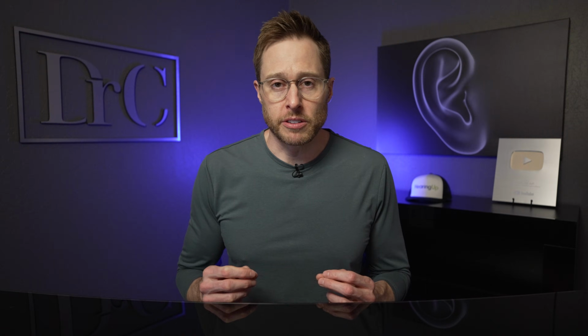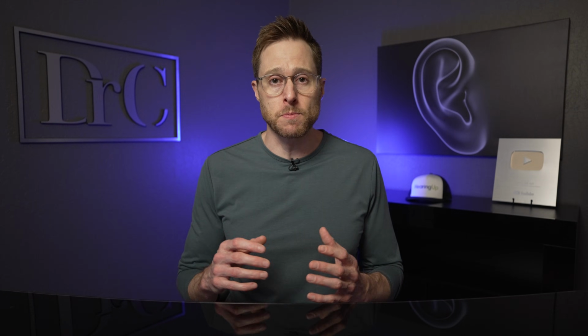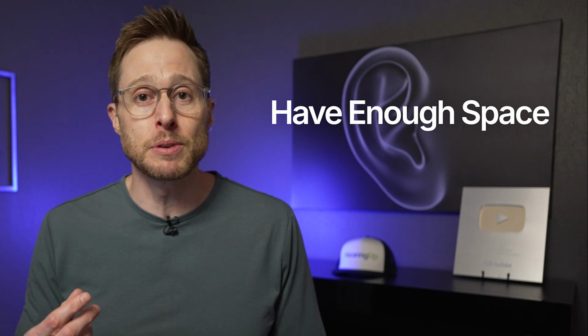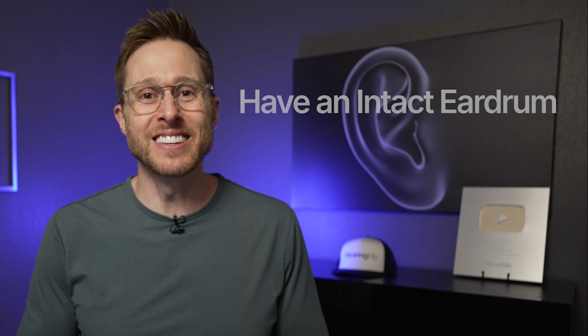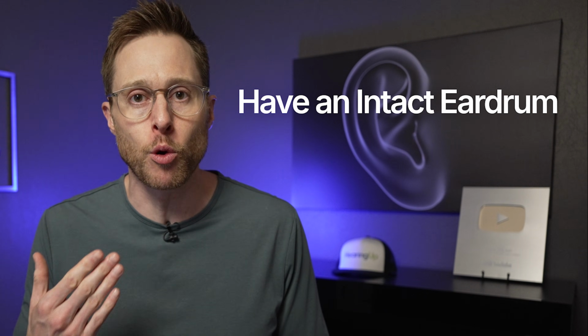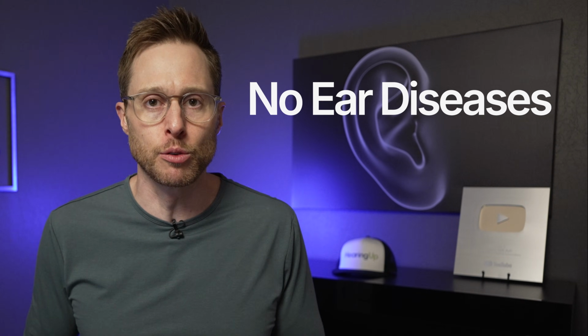In this feasibility study, they identified a variety of different things that could be limitations to using this particular type of cochlear implant. First and foremost, you have to have enough space inside of your middle ear to be able to have this piezoelectric sensor. You also have to have an intact eardrum because remember, your eardrum is the actual microphone for this particular cochlear implant. And you cannot have any middle ear pathologies or ear disease that is going to prevent you from being able to use this device.